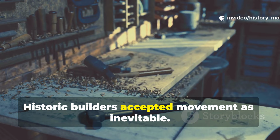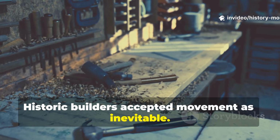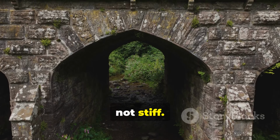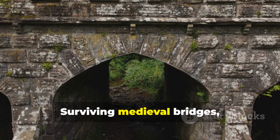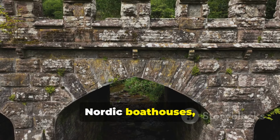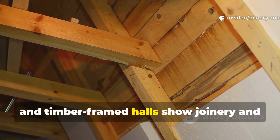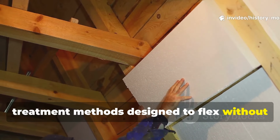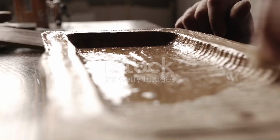Historic builders accepted movement as inevitable. Their goal was to make wood resilient, not stiff. Surviving medieval bridges, Nordic boathouses, and timber-framed halls show joinery and treatment methods designed to flex without tearing fibres apart.